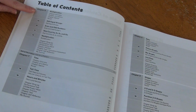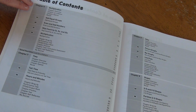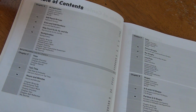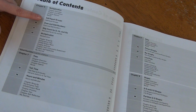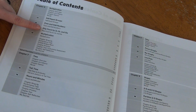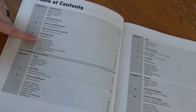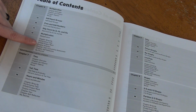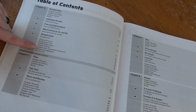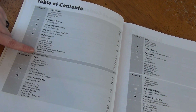Then let's go to chapter 6. Chapter 6, we are starting multiplication, which I am really, really glad to get into. I wish this would have been introduced a little bit sooner, but I'm sure there's a reason for that. We have multiplication, add equal groups, even and odd numbers, skip count by 2, 5, 10s, multiplication, and then again, all of our chapter wrap-up, performance task, STEM project, chapter practice, chapter test if you choose to get that extra book, chapter self-reflection, and then my journal.